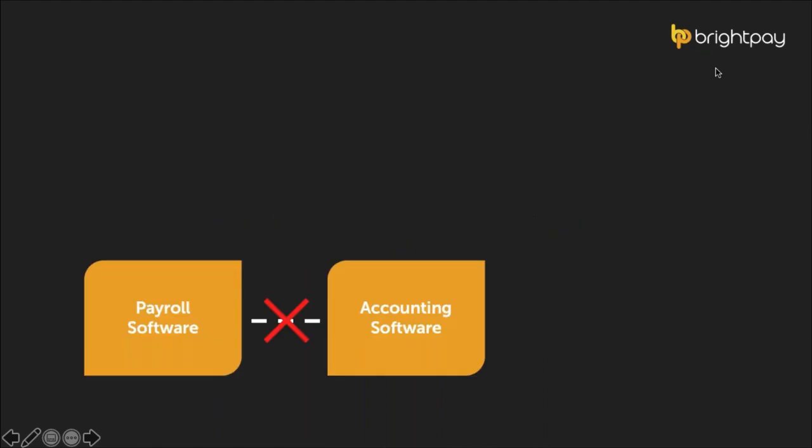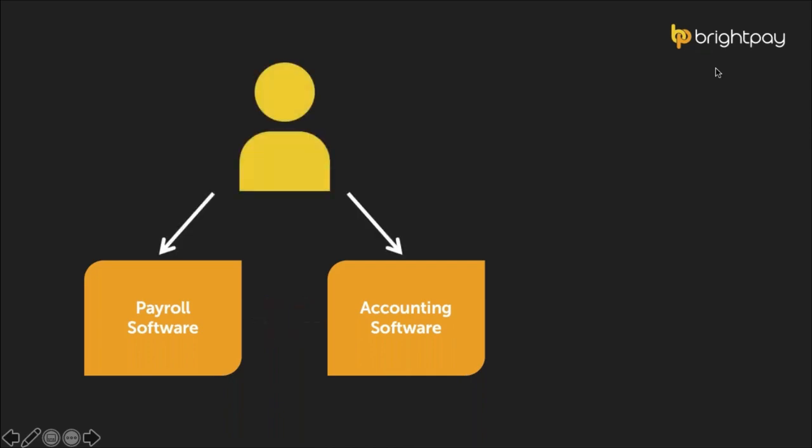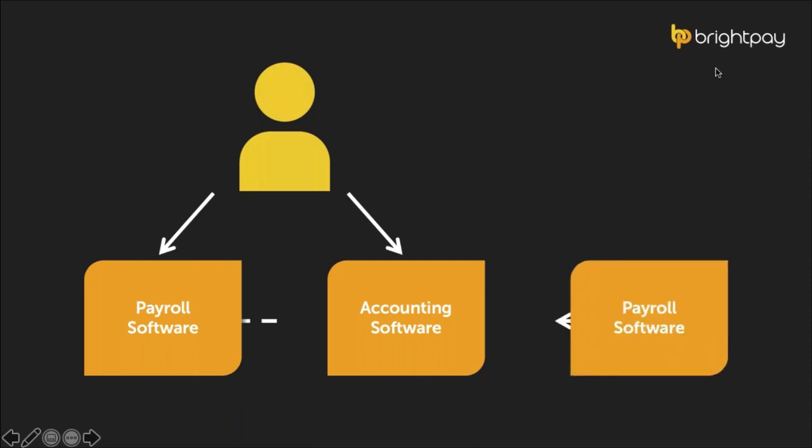In the past, payroll software and accounting systems stood side by side, but they never spoke or communicated directly with each other. This was a big problem for payroll processors because employee salary details needed to be entered in the payroll software, but the accounting software needed this information as well. This meant that payroll processors had to manually enter the payroll information into both systems. It's repetitive, it's prone to human error, and it's extremely time consuming. I suppose even today, depending on the payroll software that's used, this can still be a problem.